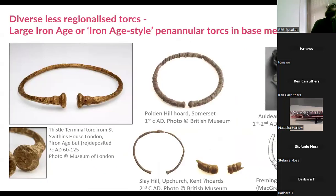But also, we're getting these big chunky Iron Age style torcs popping up. That thing on the left probably looks pretty 3rd century BC to me, but from an early 2nd century context in London. I don't think it's a brand new thing. I wonder if it's maybe an heirloom. It very much looks like a continental Iron Age torc to me. All of these other ones here are appearing in hoards that we can securely date to the 1st or 2nd century, although some of the hoards themselves are antiquarian finds, which complicates matters.